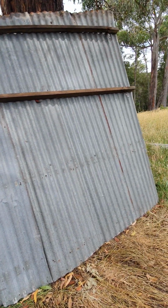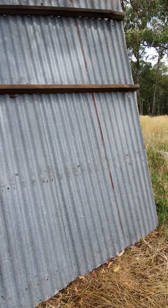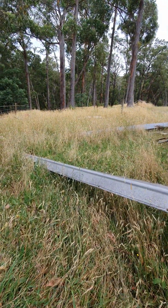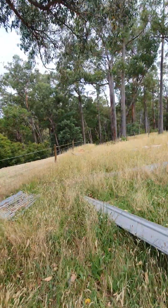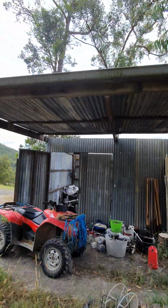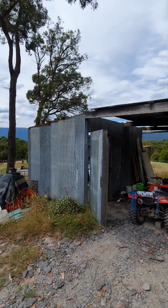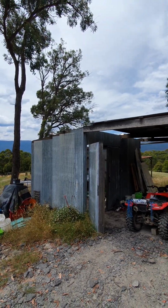You can see the roof irons still in relatively good order. It is surface rusted to the top side. Ridge capping's blown off. More roof sheets also down here. I think the insurance assessment was definitely one-sided, to work in the favour of the insurance company to try and remove their liability for any payments.